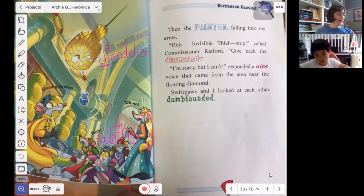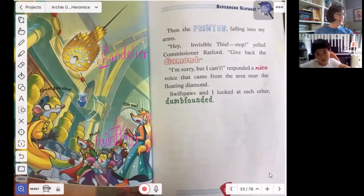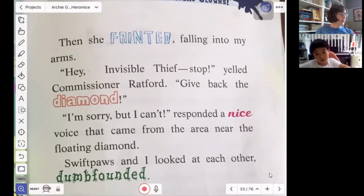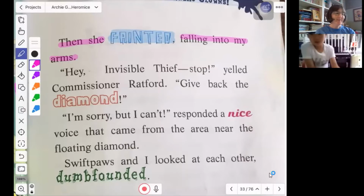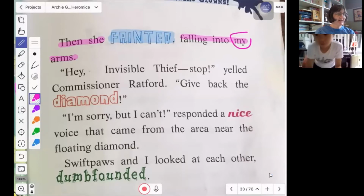Well, oh, and here's that word that you said, the word fainted. Do you see it right up here? It's in blue. F-A-I-N-T. Faint, and then they add ed to say fainted. So then she is Duchess Mouskovia, fainted, falling into my arms. Oh, who is this person right now? Geronimo. Yeah, so he has to catch her.